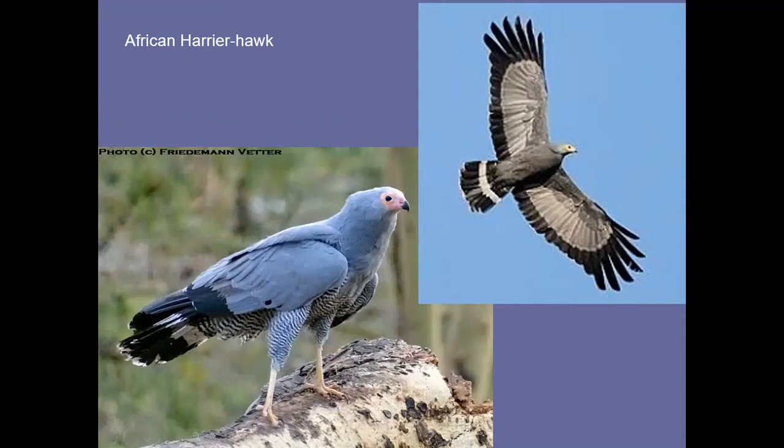Beautiful gray. When you see them flying overhead, you will see this very gray bird with this very defined black line around it. Very easy to identify. And also this big, broad white stripe on its tail makes it very easy to identify. I'm sure many of you will have seen them before.